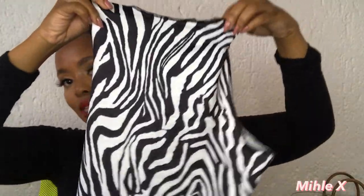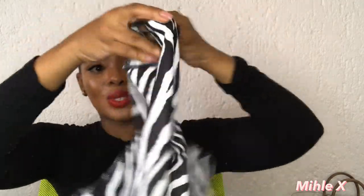Next, I'm gonna show you guys the zebra crop top. This is how it looks. I've always seen the girlies on Instagram wearing these type of tops. I'm not a print girl, guys, so this is a bit out of my comfort zone, but I love it.